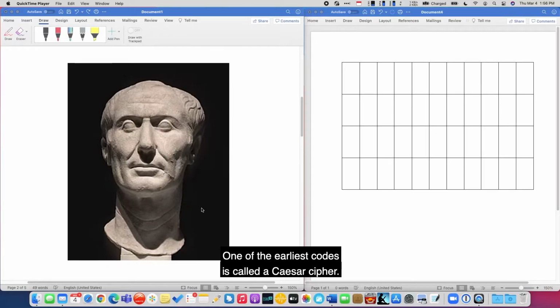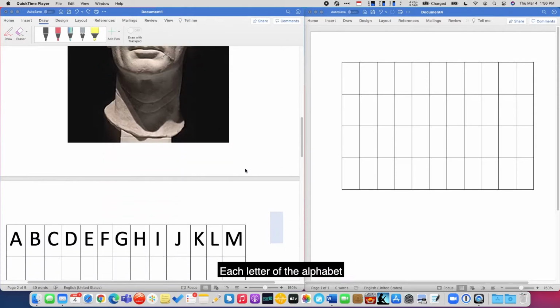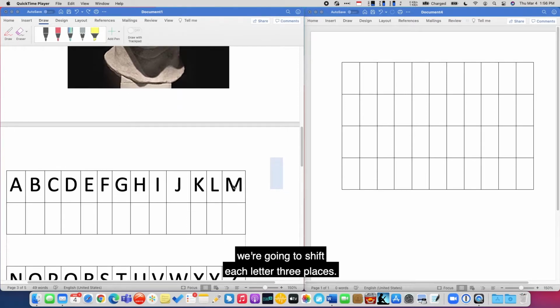Now let's get started on our code. One of the earliest codes is called a Caesar cipher. It's called that because Julius Caesar used it to send private letters. It's that old. It's simple too. Each letter of the alphabet is shifted forward a set number of positions to another letter in the alphabet. In our example, we're going to shift each letter 3 places.